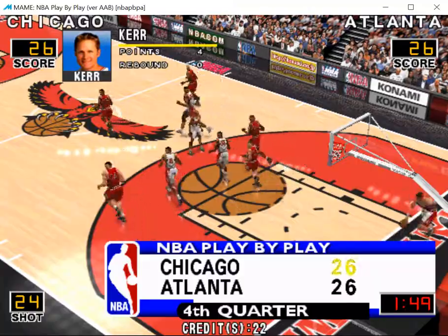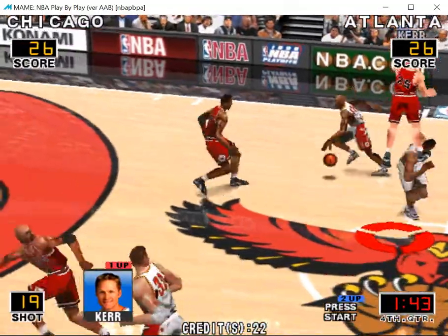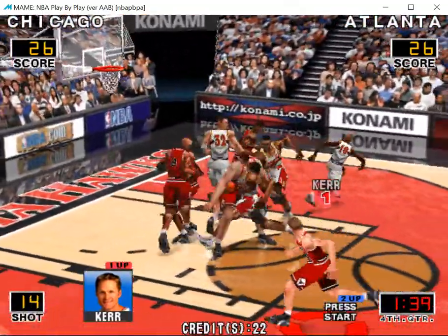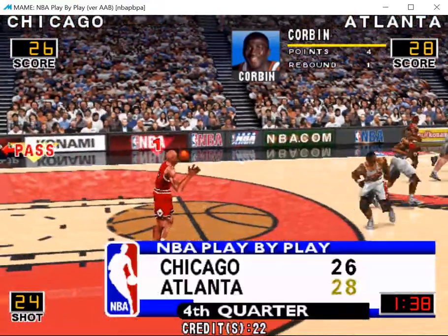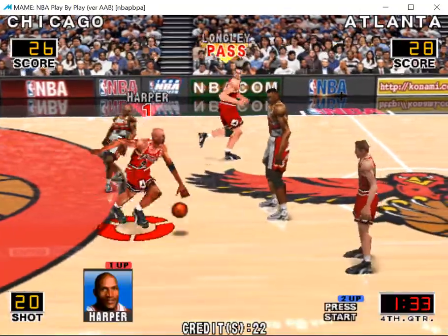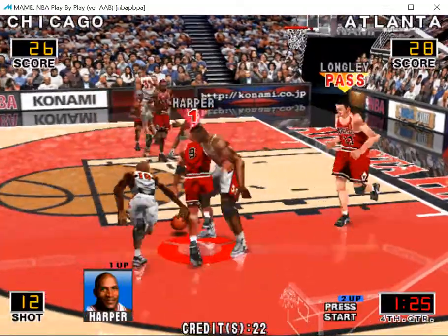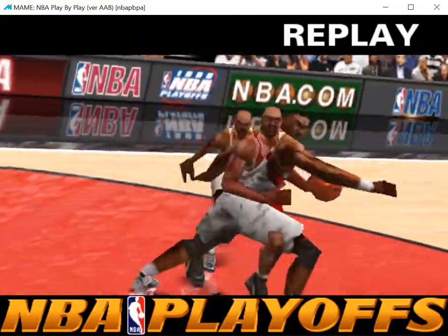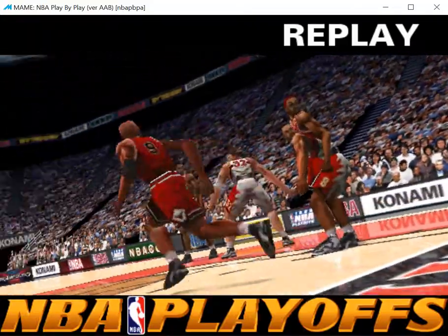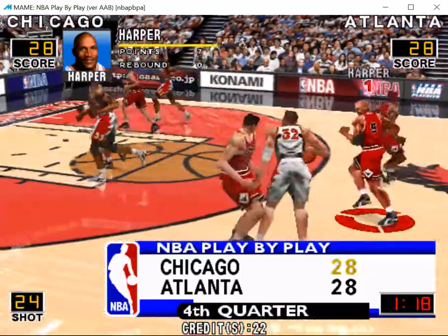Take a look at the replay. Now, let's get back to the game. It's time. Layla from Smith. Corbin. With the dunk. And Atlanta on top by two. Harper goes in and plants it home. Let's check that play again. Now we get back to the game. They tie up the score.